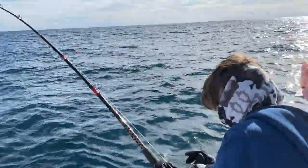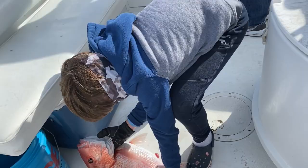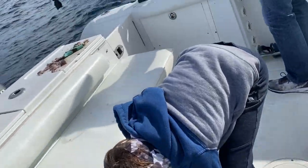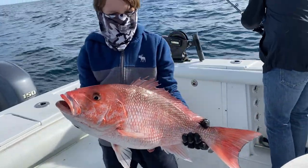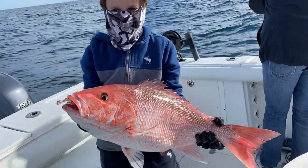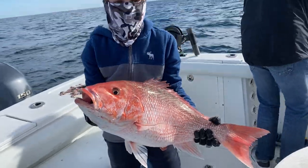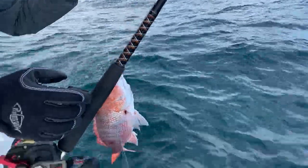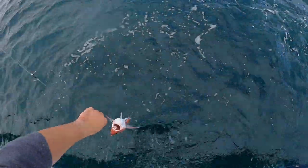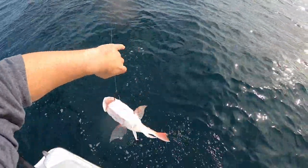Get him, Bubba. Oh, the red snapper. Oh, here. There you go. Hold him tight. Hold your right hand tight. That is the definition of a perfect catch and release targeted fish right there. That's a big one, bud. First fish of the day. Pretty good start right there. Red snappers are biting. Nice. Red snapper! Can you believe it?